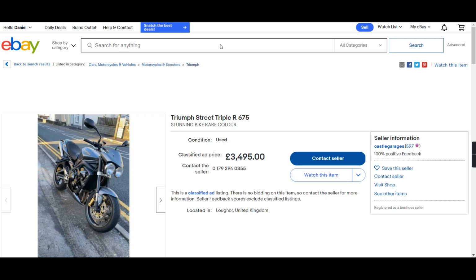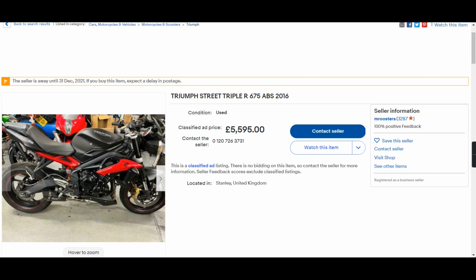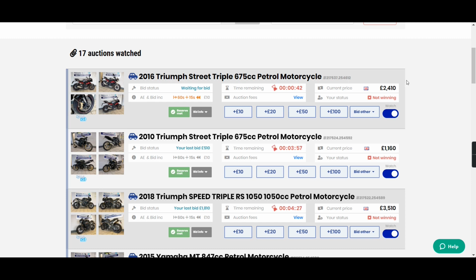Now, as I said, bear in mind, oh, that's the wrong one. This one here. Just under 3 grand. You could buy a non-crashed one from a private seller for probably 4.5 grand. Take £1,000 off this one because obviously this is a dealer with warranty. So private sale should be around about 4.5 grand. Now this one here is crashed. It's not from a dealer. There's no warranty. There's no guarantee. It's sold as seen. And that is going to cost you the best part of 3 grand. So you're getting it 500 quid cheaper.